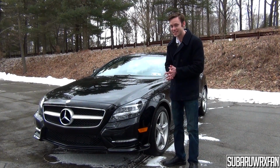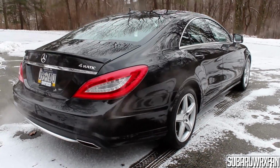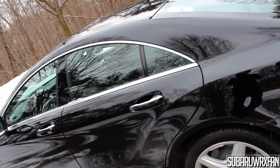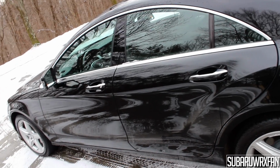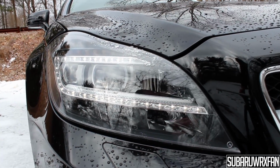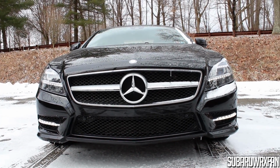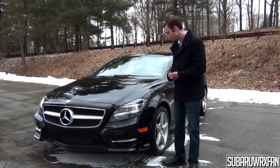So about the CLS, I just think it's a gorgeous looking car. I just love the shape and the design of it. This is their four-door coupe styling and it's just so elegant yet aggressive at the same time. I love these LED headlights. They're so mean looking, and this whole car, especially finished in this black color, looks really classy but really mean at the same time.